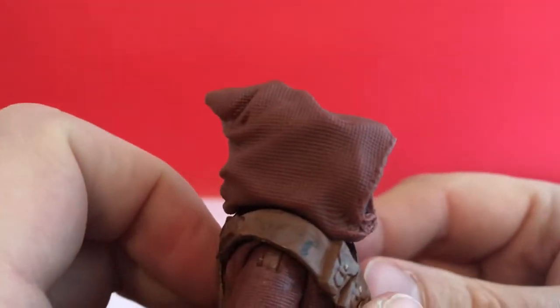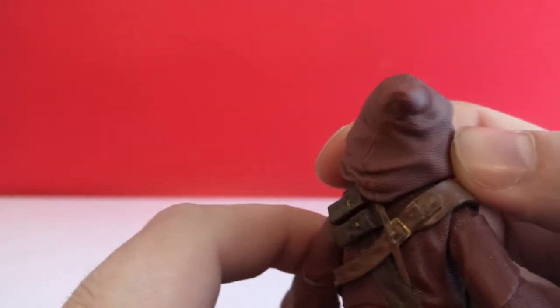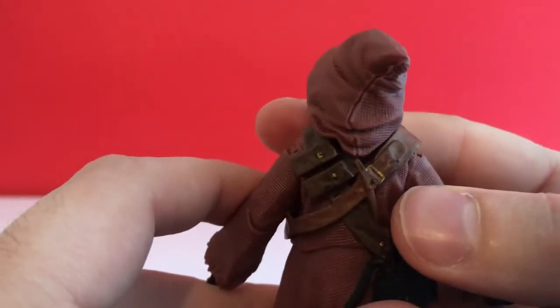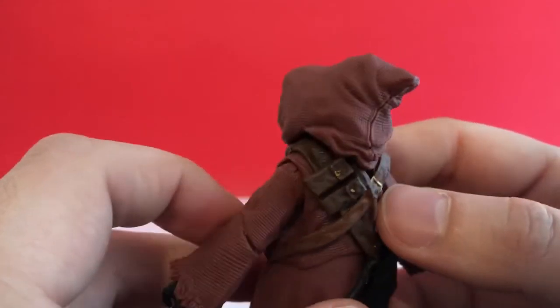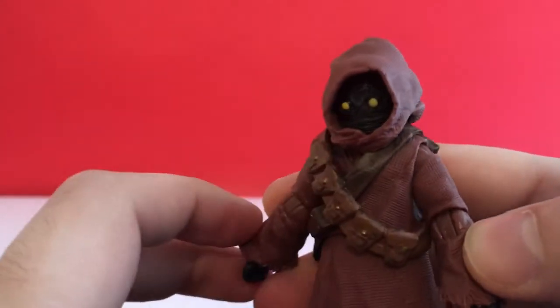So looking at the material, it is done really well. It's all got this kind of cross stitch over it. The wrinkles and the ruffles are all in the right place, and it looks absolutely fantastic, especially as it's just a sculpt on there.